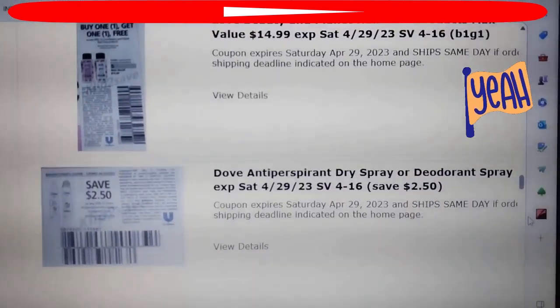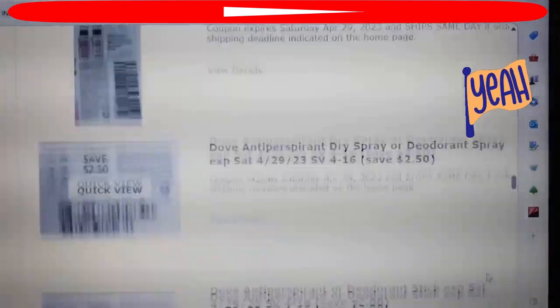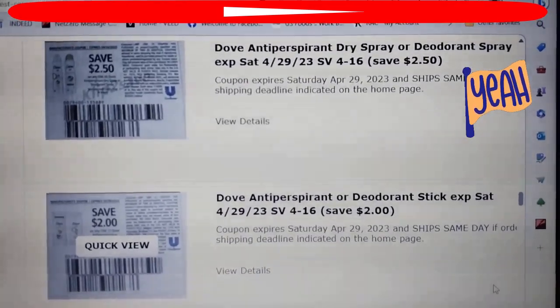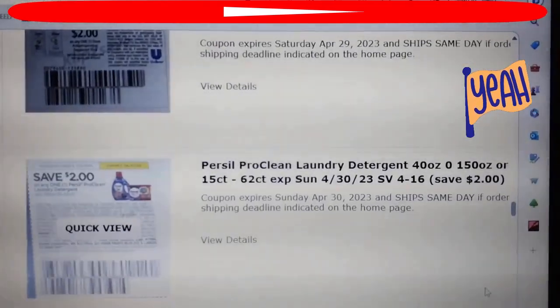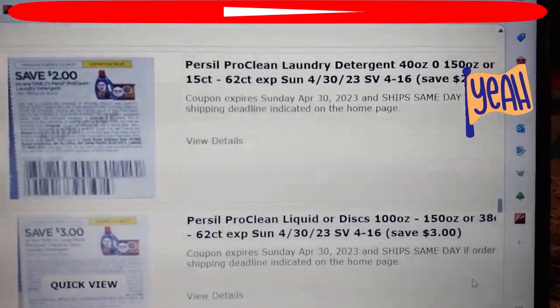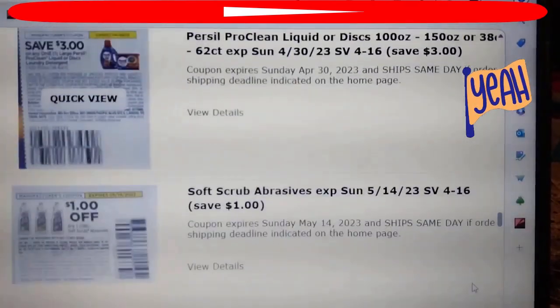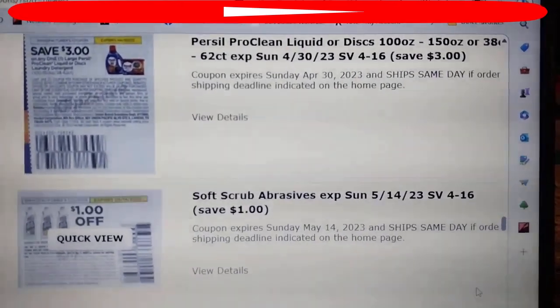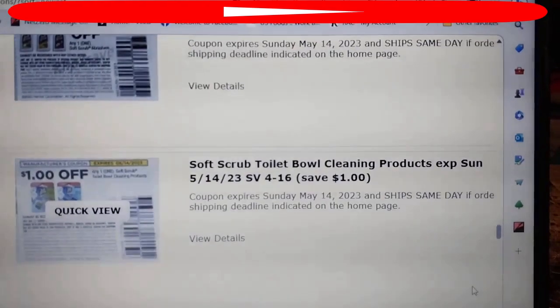So Dove dry spray or deodorants, $2.50 on one, which is good. Dove antiperspirant deodorant stick, $2. Then we have our Persil, and this is $2. Persil, the larger kind, is $3. Soft scrub, $1. Soft scrub toilet cleaning products, $1.